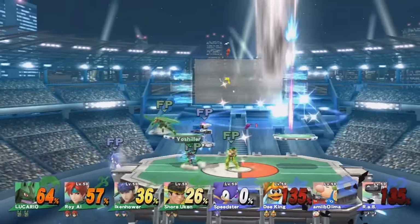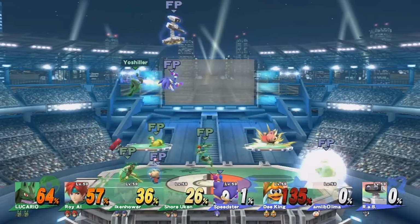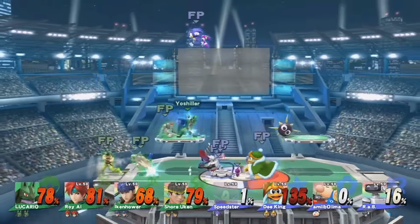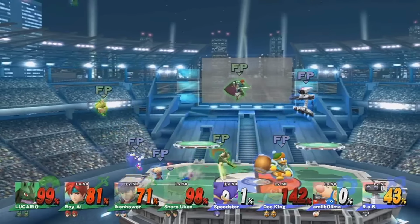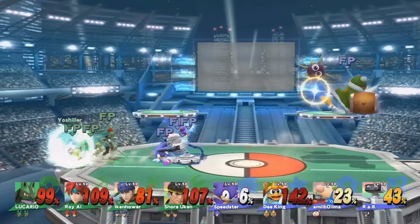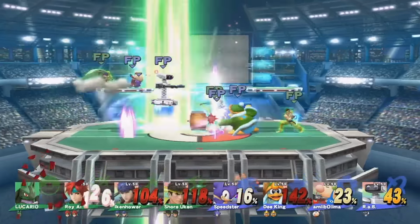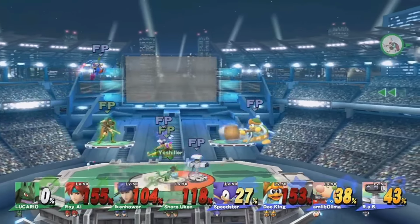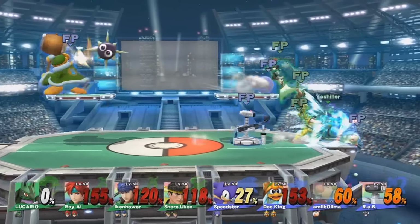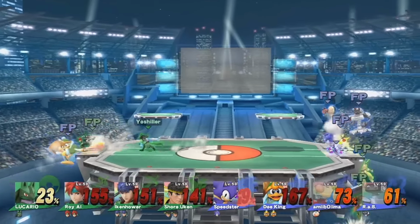Because my other options could have been Norfair, which doesn't load the lava in 8-player Smash. Mario Circuit Brawl, which does not load the Shy Guys in 8-player Smash. Luigi's Mansion, in which you cannot break the mansion in 8-player Smash. Or the Omega versions of a lot of other stages. And of course, Omega versions didn't exist in Brawl. Oh, I'm ruining everything. So I figured, this is what I could do. This is what I had to work with. And I hope that's okay. I figured at least there's a Pokemon character in this match.